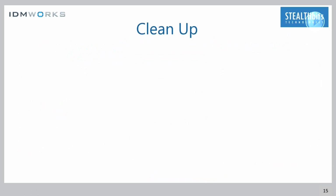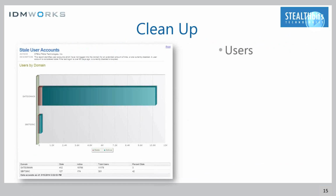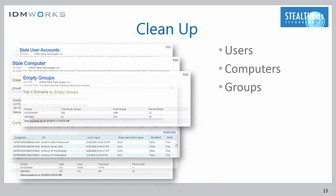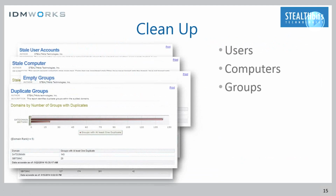What does this actually look like? Well, let's start with cleanup. Stealth Audit can very easily show you where all of your stale user accounts are by any criteria you might want to use. Because it's a database, because these reports are based on SQL, you can of course create them from scratch or customize the dozens of reports that we have out of the box. We can also show you all of your stale computer objects as well as empty or duplicate groups. We also have a built-in report for single user groups, right? So you can identify all of those group objects, all of those computer and user objects that you can clean up prior to going through any one of these projects.